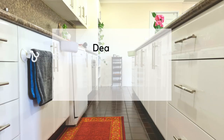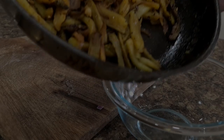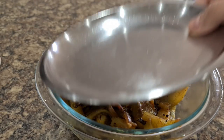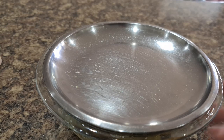Twelfth, deal with leftovers immediately. If you let the leftover food sit for hours, there is a high probability that it will turn bad. So get into the habit of dealing with the leftovers immediately. It will save you time and energy to cook fresh meals every single time.